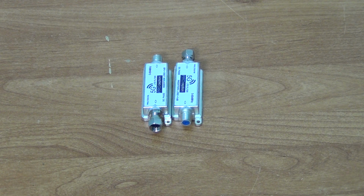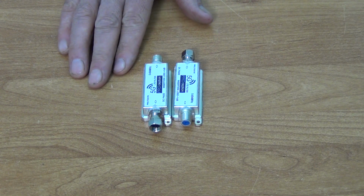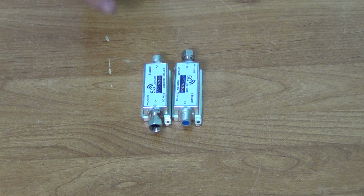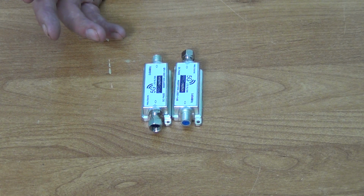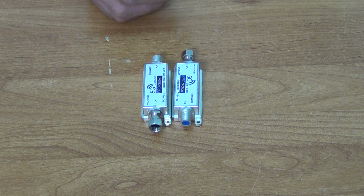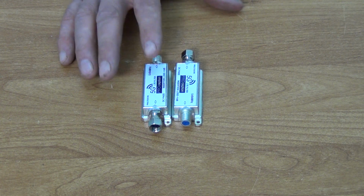Hi, I have in front of me an indoor/outdoor 5G LTE filter, F-type. It's available with a low cost shipping option directly from freetv.ie, small parcel, and there's an option on it. It's basically the same product.